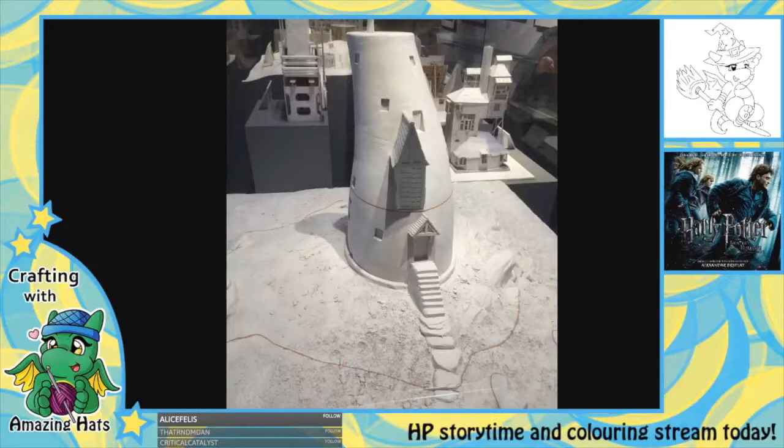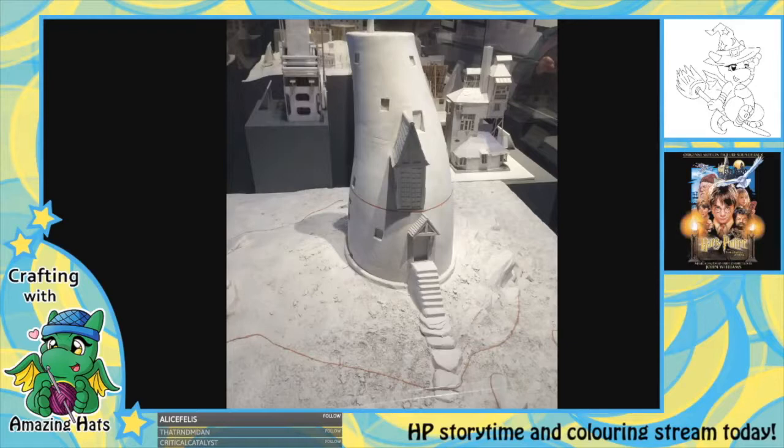So the red line is basically saying this is what they will build physically on set. And anything that is outside, so the top two-thirds of the Lovegood residence, was not built on the set. And everything else outside of the grass red line was also going to be surrounded by a giant green screen.